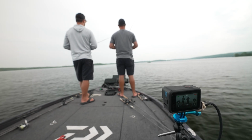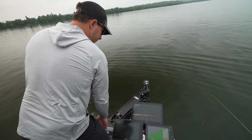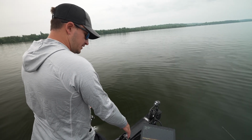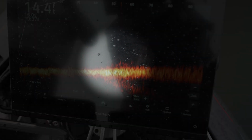We just found a little group of them. We can see them on the live scope. So you can see here, it's a nice flat bottom. We're in about 14 feet of water. And then if I pan over, you see the rise in the bottom over here, and it gets harder. That's a hard spot, it's a rock pile.